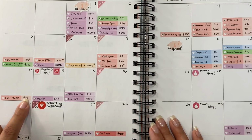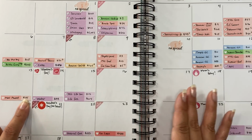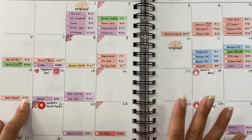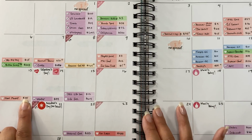That was $55 for some carne asada. We don't get the ranchera, we just get the diezmillo, and I think it's way better than the ranchera. Don't get offended if you like the ranchera better. But anyway, so that was $55.